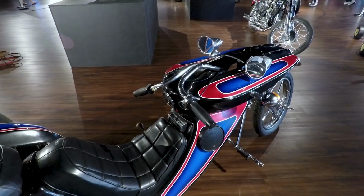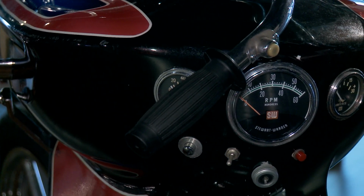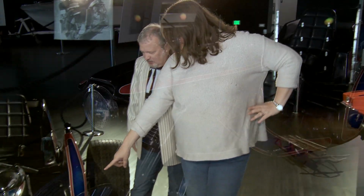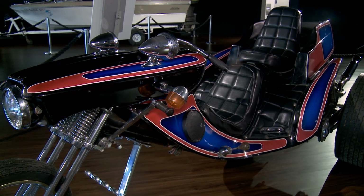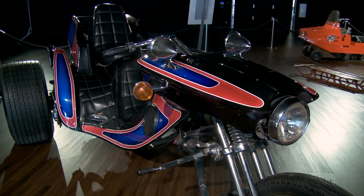You keep a low profile, physically and by looks, in a vehicle like this. This trike screams 70s. It really does. And something else I just noticed is the gear shift on the side, versus being controlled by the handles. That's an anonymous vehicle when you're out on the road. It really is.